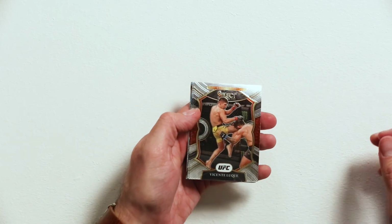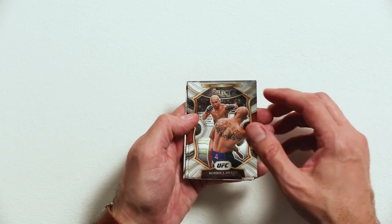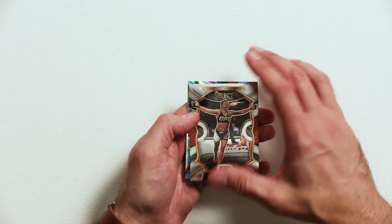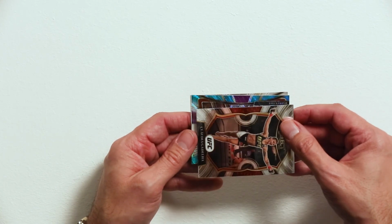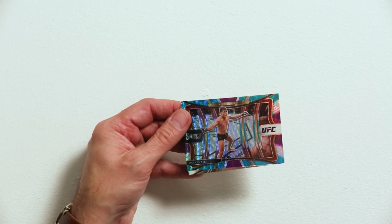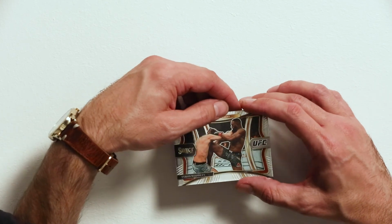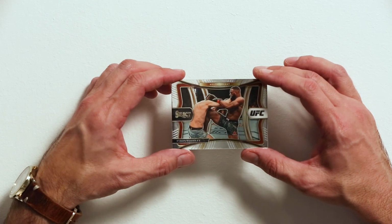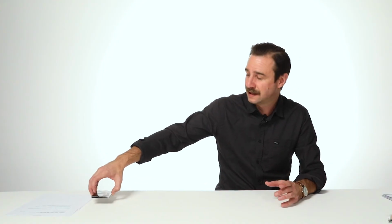All right. Our first card is Vicente Luque. Second card is Robbie Lawler. Then we have Claudia Gadelha. And it looks like we have a tricolor premier level. See somebody big. Oh, Darren Till. And our last card is Tyron Woodley, who just got knocked out by Jake Paul in dramatic fashion. Not the greatest time to get a Tyron Woodley card. Not the greatest pack in the world, but always fun to open up some Select.